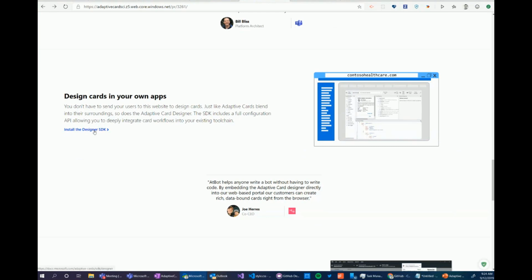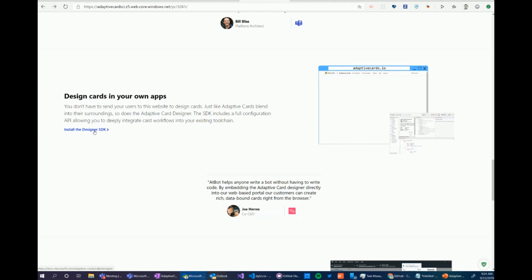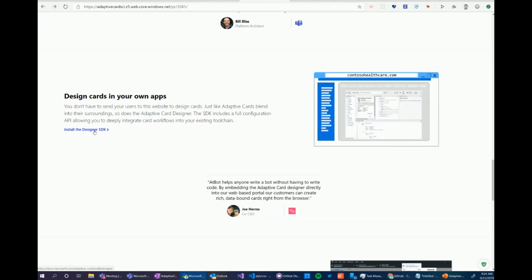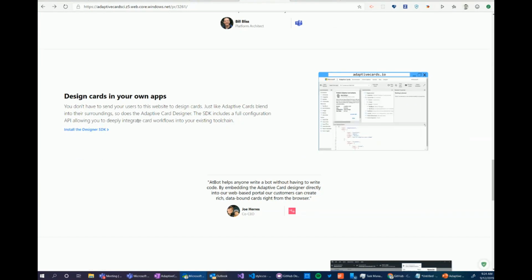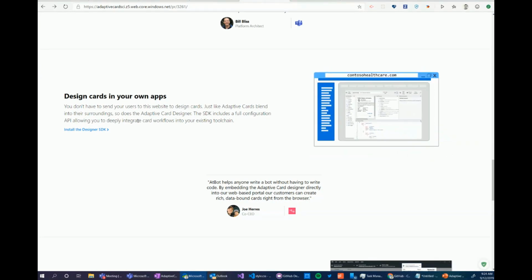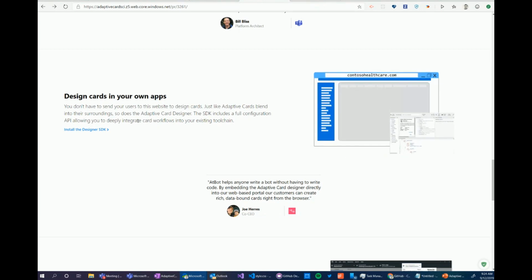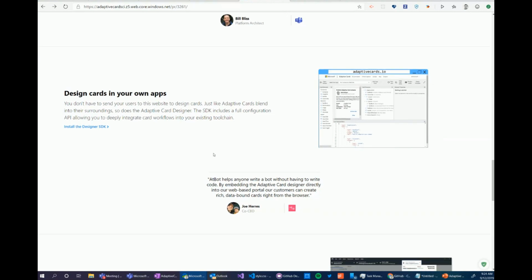Designing cards in your own apps. We now want to directly link, I just like to say that adaptive cards blend into their surroundings, so does the designer. The whole point is that you can integrate this entire end-to-end workflow into your own apps. You're starting to see it with Teams App Studio integrating the designer. Cisco WebEx Teams integrated the designer. We've got AppBot, who was the first real one. They really drove that feedback. They integrate the designer directly in their portal. So we really want to make it front and center that you don't have to send people to adaptivecards.io just to design cards. You can put it in your own app.